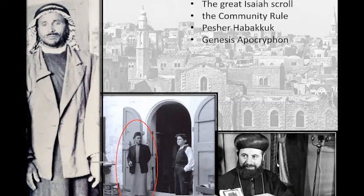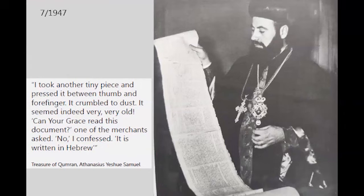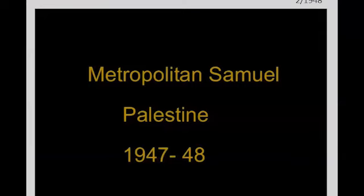Eventually, the first person that was willing to sell it was the guy here circled in red, named Kando. Apart from being a shoemaker, he was also an antiquities dealer. And he agreed to be the middleman in a transaction and bring it to the monastery in East Jerusalem of the Syriac church. The church bought these 4 scrolls for about 28 Jordanian liras. Today it's, you know, worth a lot more, as you can imagine.